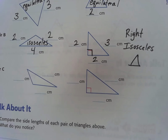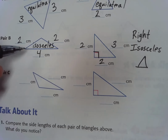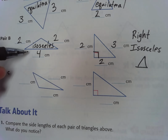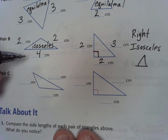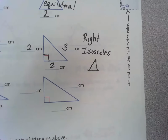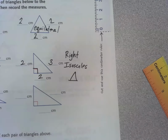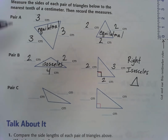And then we have isosceles. Why is it isosceles? 2 sides are equal. What about this right here? What could we call this one here? What else besides isosceles? I saw your hand. It's not equilateral because equilateral, remember, they all have to be the same. We got the isosceles part, so no. What about, look at the angles.